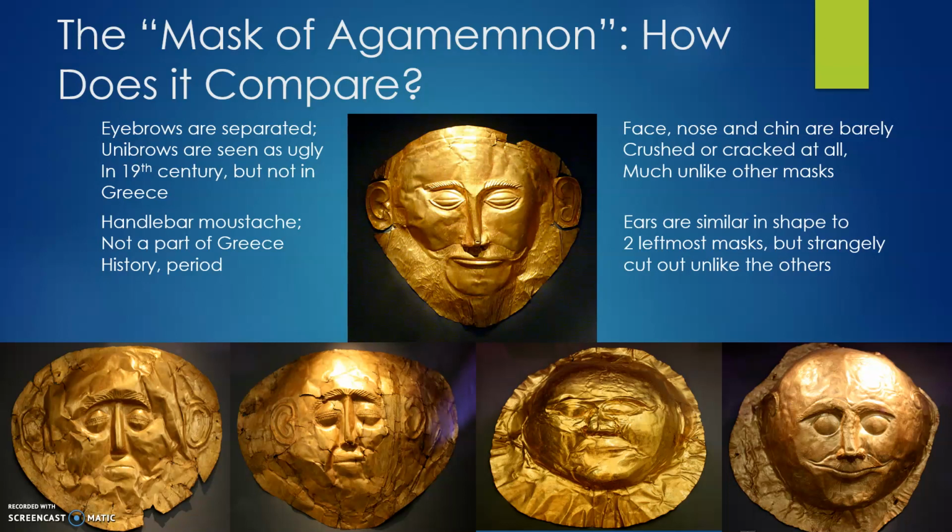And same thing for the eyebrows. Eyebrows in the Greek times were not seen as ugly as they are now, so I think that was probably redone as well. And the mask, as you notice, compared to the other ones, is very shapely. It is not crushed or anything like that really compared to the other ones, except for that strange spherical one that's most to the right, but that one has other problems.